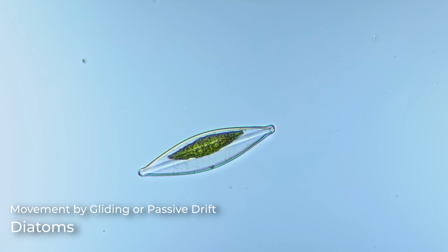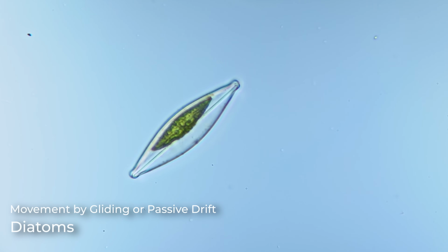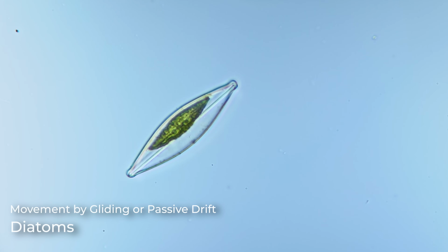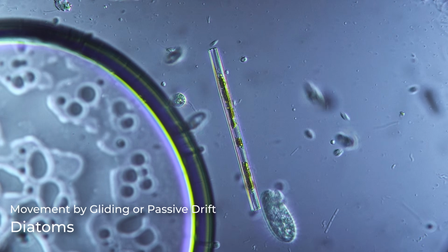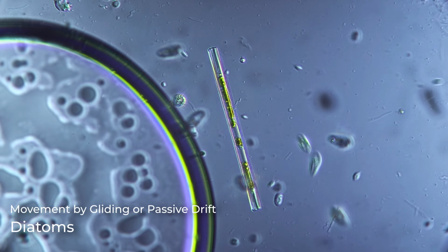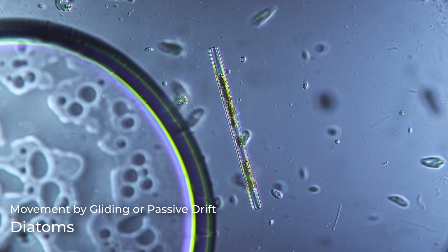On the other hand, plankton, such as the diatoms you see now, relies entirely on external forces like water currents to drift through their environment. Though it may seem passive, this strategy is perfectly suited to their ecological niche, allowing them to thrive with minimal energy expenditure. Let's take another look.